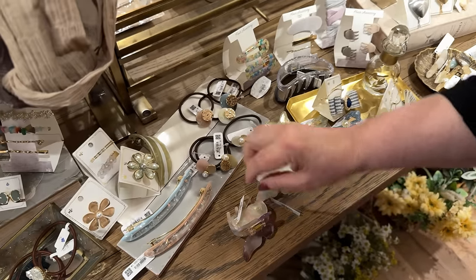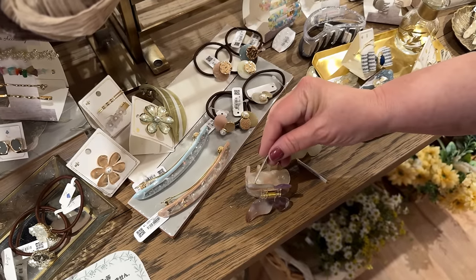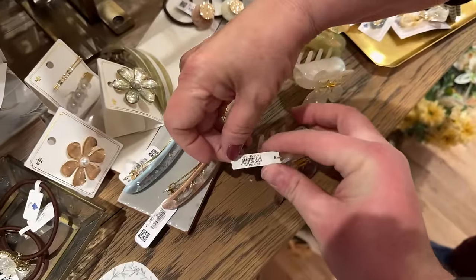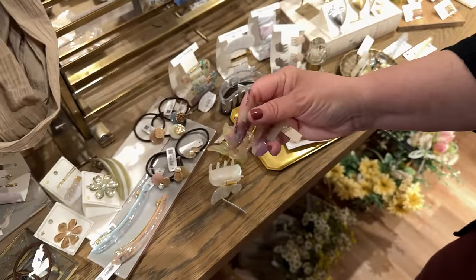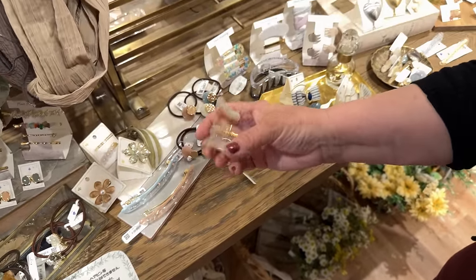What does it say, Will? It says... Other side, I think. Okay. I can't tell. May I? Yes. Is it 1,100 yen? It is 1,200 yen, so that would probably be about $7.50. Oh, that's beautiful. Absolutely beautiful. I think we're going to have to get that.